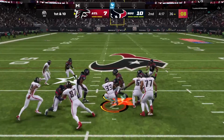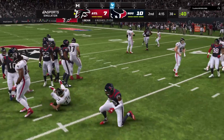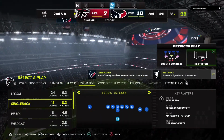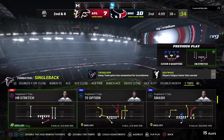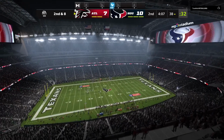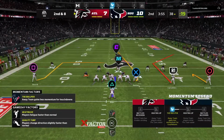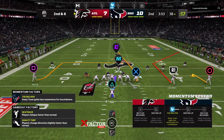They'll try the left side. Bean sneaks his way forward only for a couple here. Second down. Typically, we think it's the strong safeties that are better tacklers, especially closer to the line of scrimmage amidst traffic. But in this case, how about the free safety coming up and making the big-time play?